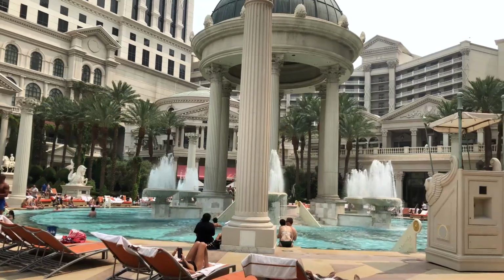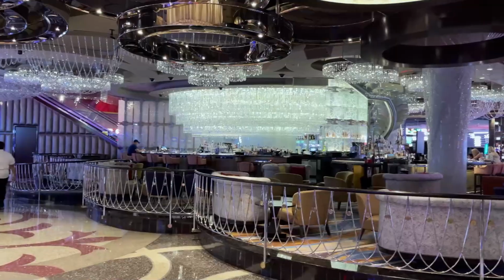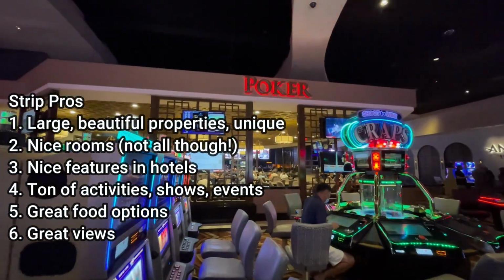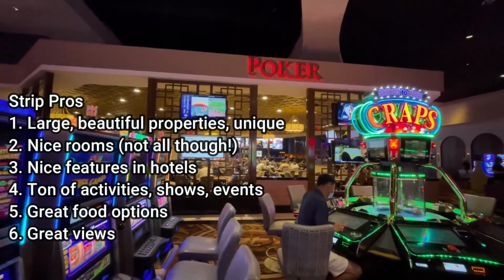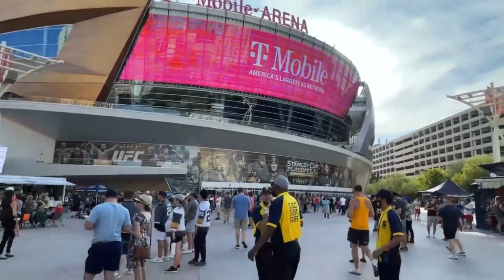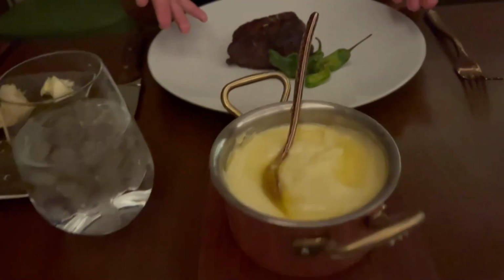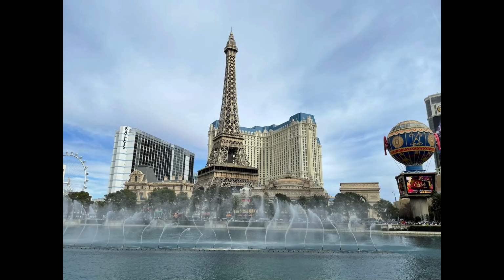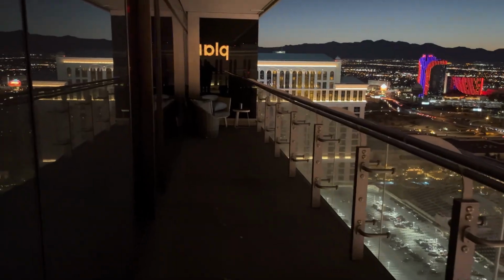There are hotels that have great rooms, some pretty amazing pools, and neat features that you can find in different hotels. Of course, plenty of gambling, and then there are shows and attractions all over, and you can't forget about all of the restaurants. There are a ton of them. The best views can be found on the Strip. You really can't beat what you can find there.